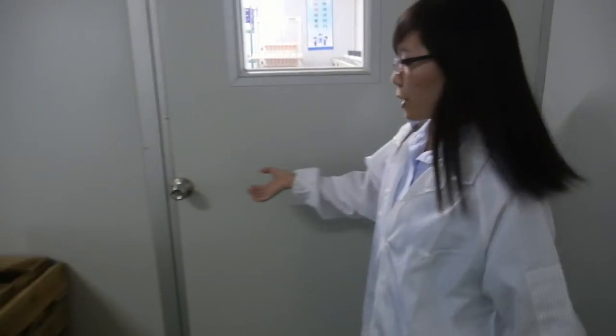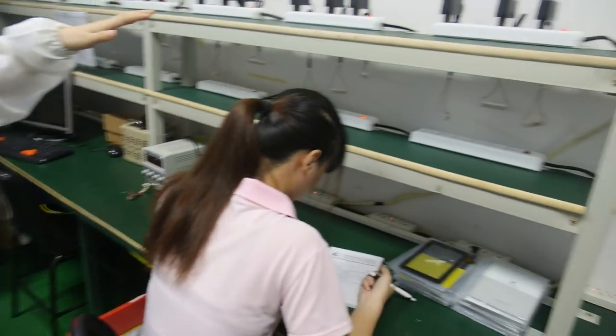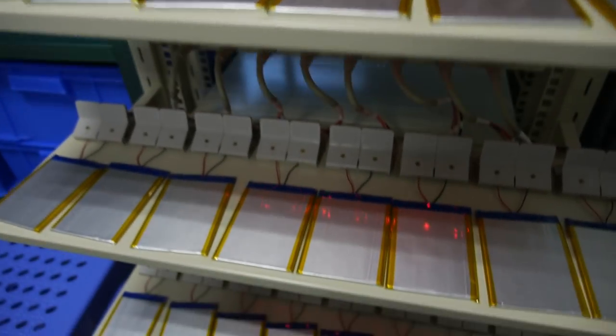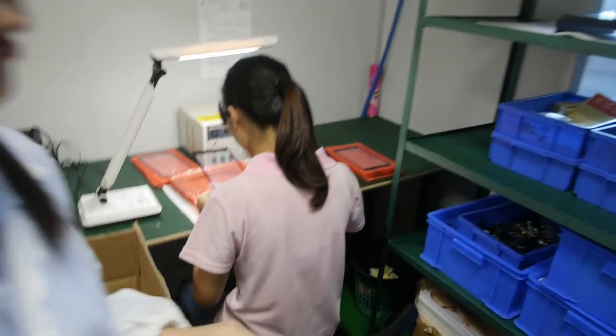This is our IQC room to check all the incoming materials. And here is the aging for adapters. Adapters are a very dangerous part in a tablet, and for every order we do charging tests on the adapters in this way. Checking the batteries: this is checking the capacity of the battery, to make sure it's a good battery. Yes, the machine connects with a computer.